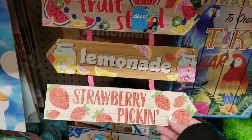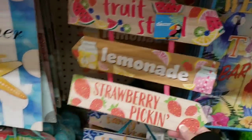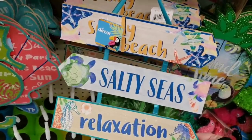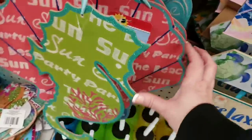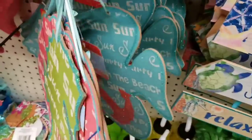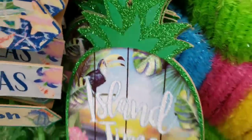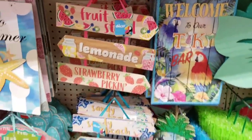Fruit stand lemonade, strawberry pickin'. Isn't that so cute? I'm definitely gonna get it. I showed you guys these signs last time I was here. Then they have Sandy Beach, Salty Seas, and Relaxation. They also had these in a box for a long time. I'm psyched to see them out. The shells, the starfish with the crab. Lots of goodies there. And then we have Island Time. I don't think you guys can see how glittery and fun they are because of the glare. But yeah, the signs are great.